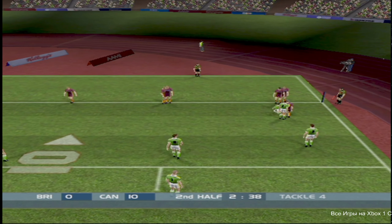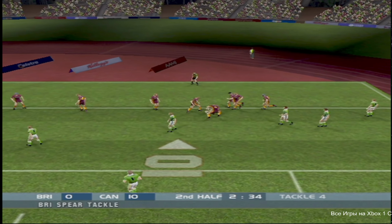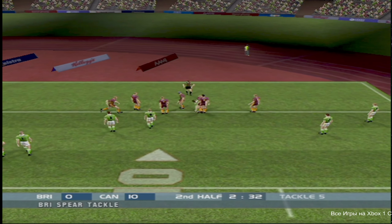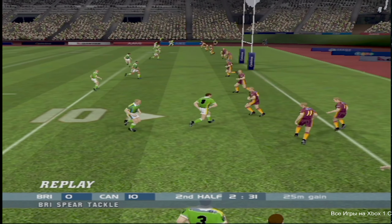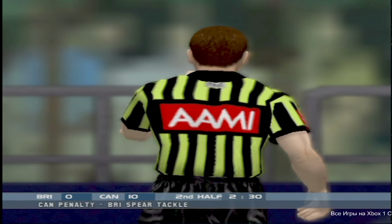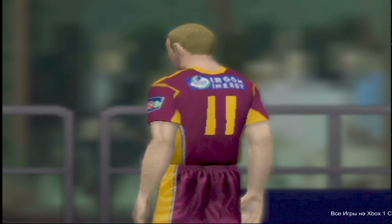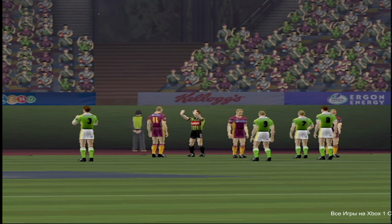Finding McClendon. They're practically on top of the line. Gordon Tallis must be holding the grudge. There's no need for that. Tallis gives away a penalty. Well, that's a penalty. Hey, hey, you! The Broncos will have that to work.